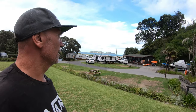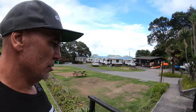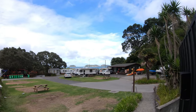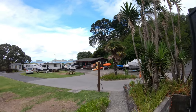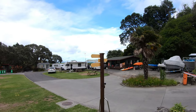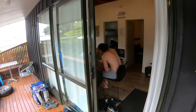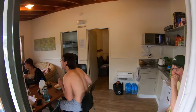There you go, it's Angler's Lodge in the Coromandel, western side. We'll go take a look in our little unit. It's probably like a bomb's hit it, but we'll go and have a look. Breakfast time.